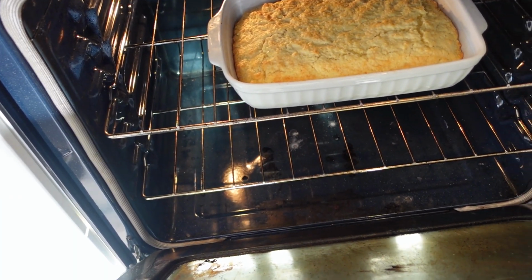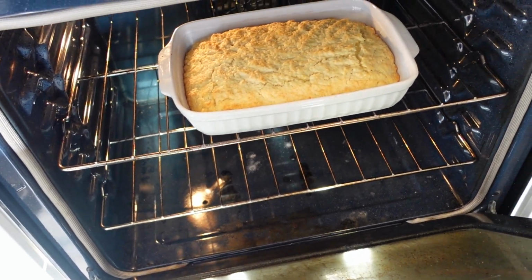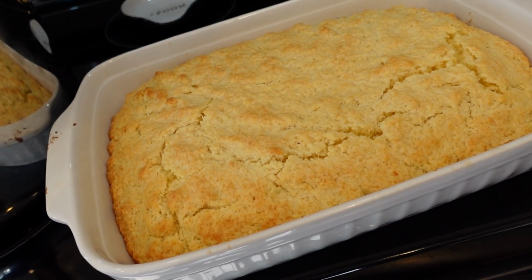This pretty much finished up here. Nice and fluffy. So excited to have that.